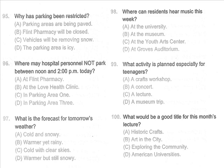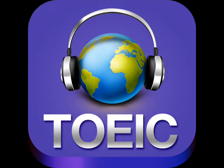Number 99. What activity is planned especially for teenagers? Number 100. What would be a good title for this month's lecture? This is the end of the actual test.